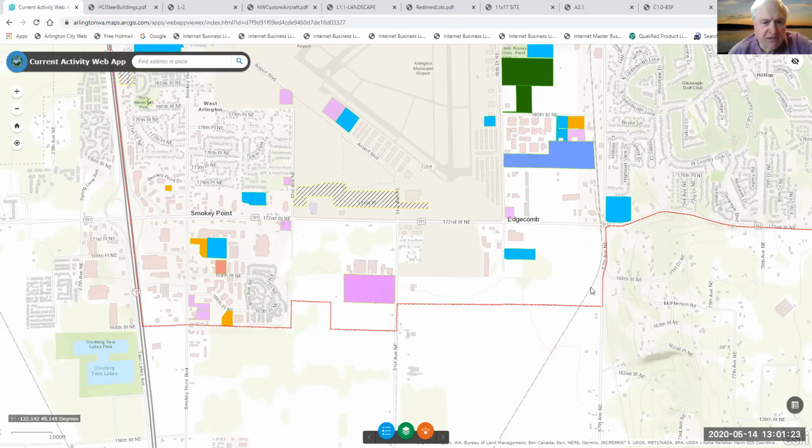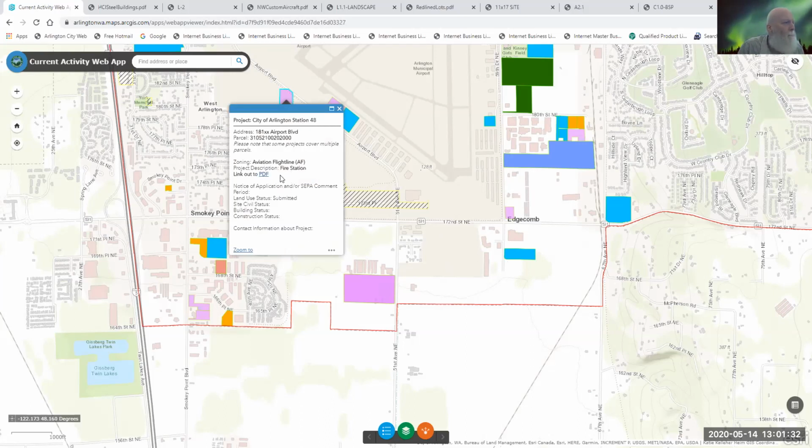Where's the new fire station location? Can you show that on the map? Again, that will occur right here. I think we even have the PDFs on this one.